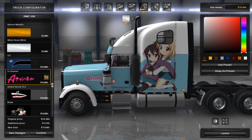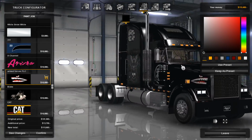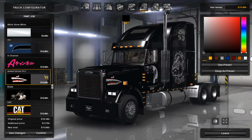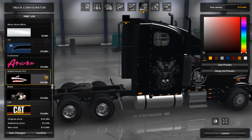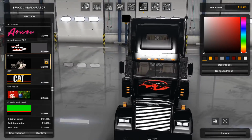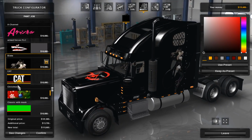You got a couple of anime girls, I guess. You got, let's see, Armed Forces. This is from the Army, I guess. Pretty neat graphics going on here. I got the black color. Yeah, that one's pretty good, actually. It looks pretty nice. What else? We got another anime girl. I'm not sure from which anime show it is. I'm not really into anime. Well, I do like anime, but I'm not obsessed with it.